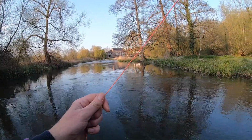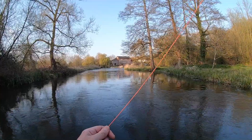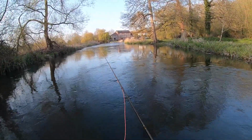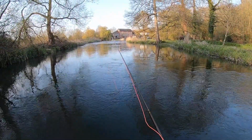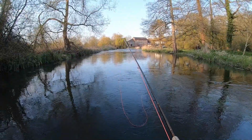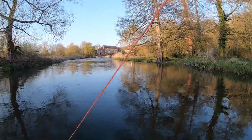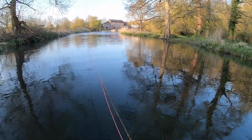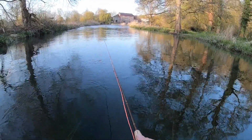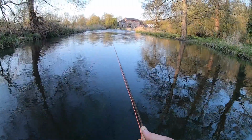There was a good rise. It's the first one I've seen, and that was right at the head of this pool. And there's another one. So maybe they've just started. That's quite a few fish now rising in this general area. It could be that they're feeding on adults that are laying eggs, rather than hatching pupa, in which case I'm fishing with the wrong fly. But we'll see.